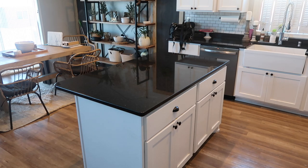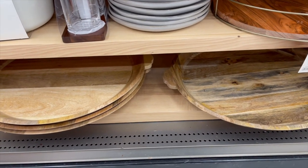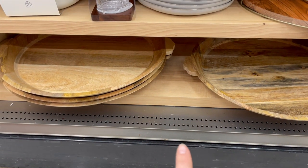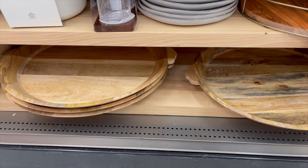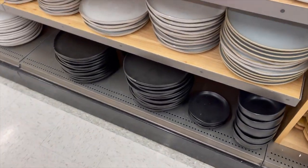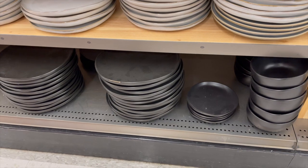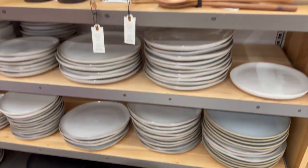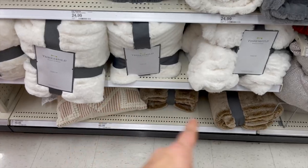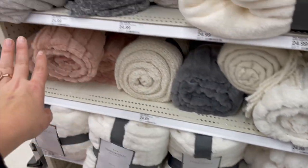All right, so here's what I found at Target. I had originally been talking in here, but the audio wasn't super great because I was just using my phone. But these wood trays are so great for charcuterie trays. Those are my absolute favorite, or for cinnamon rolls or tacos or cheese and meat. It's so good. And then I love the Magnolia line for their plates and their measuring cups.